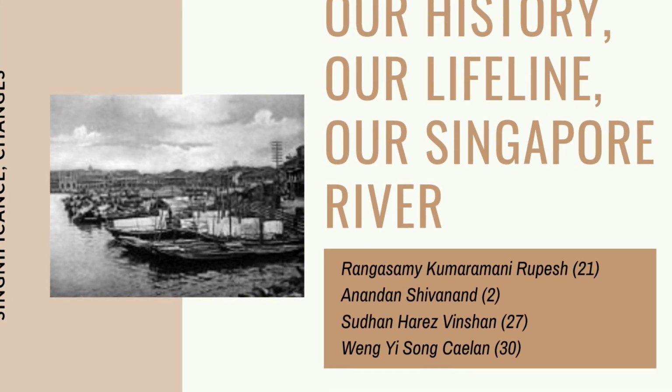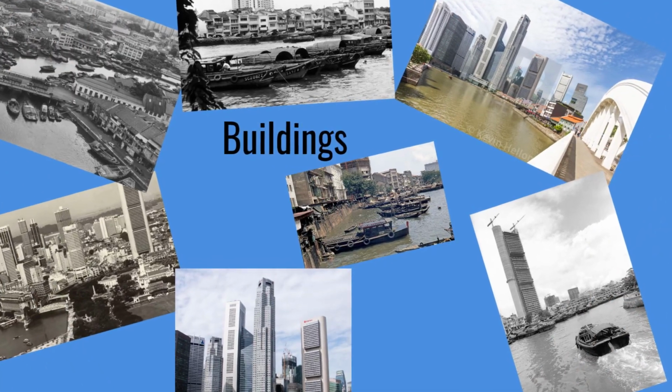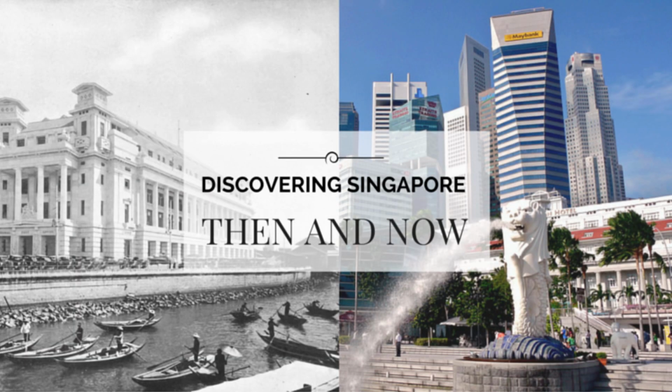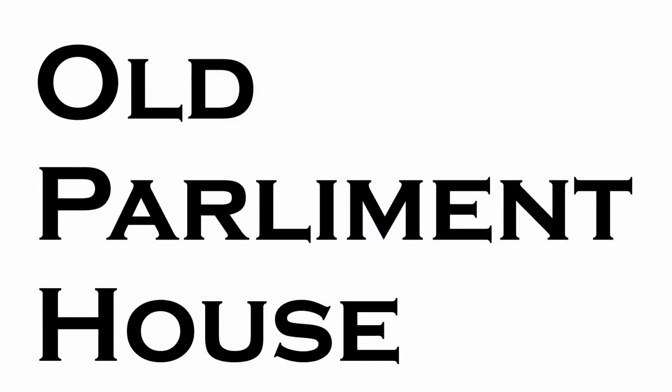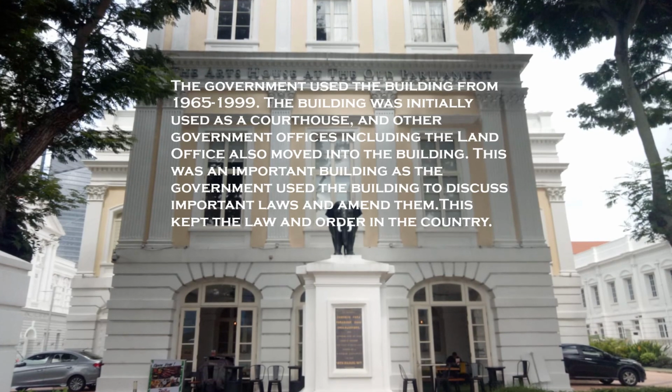The Singapore River holds great significance and importance for Singapore, and numerous buildings that surround it have been useful for many people, both now and then. Old Parliament House. The government used the building from 1965 to 1999.